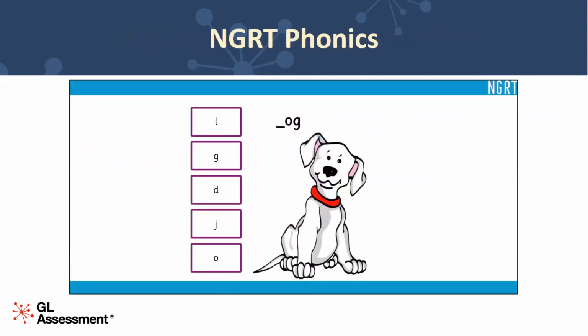Finally, we can see here a practice phonics question. The word is read out to the student, who must then determine the letter that's missing from the text. Whilst it will largely be a younger pupil who encounters the phonic element of the test, the adaptive nature of NGRT does mean that even the older students may be required to complete questions such as this, if it's appropriate to their aptitude in reading.